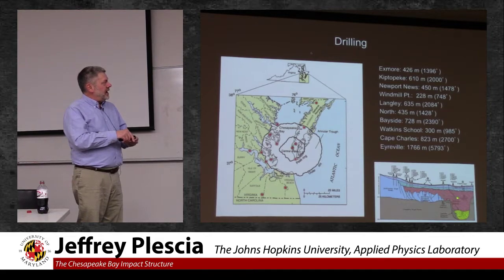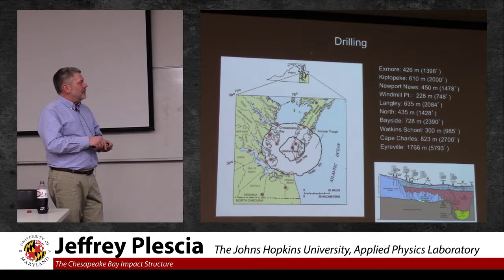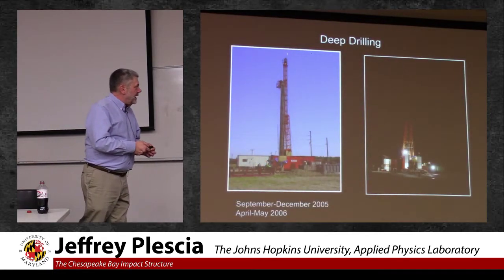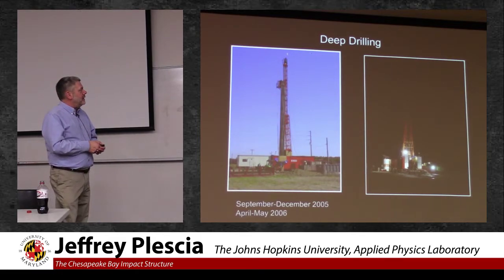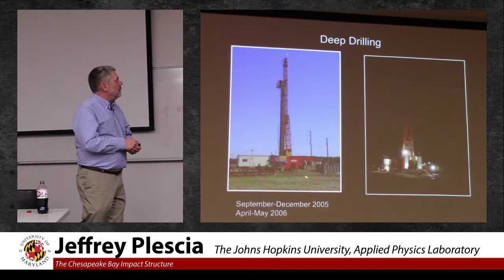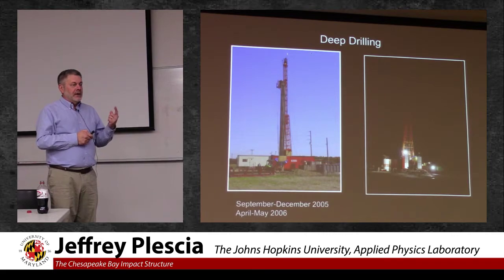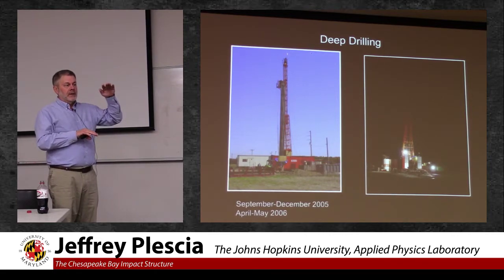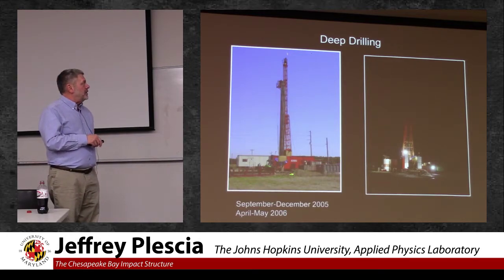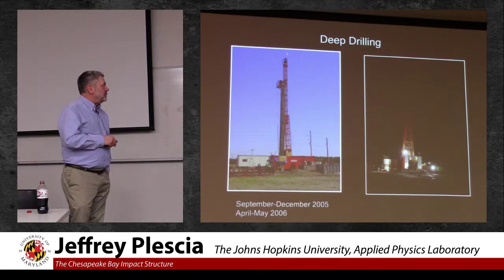So as I said, the Exmoor breccia was known from water wells for quite a while, but no one had gotten through the whole section. So we started back in 2005 and drilled into 2006. This was the structure on Cape Charles. There were three independent wells that were drilled. The first two were sort of test holes to recover the shallow sediments that post-date the structure, and then we got a much bigger rig that would drill down into the deeper section, into the crystalline basement.